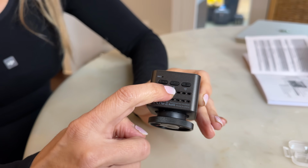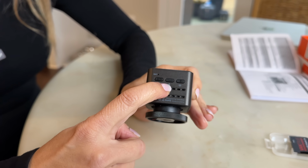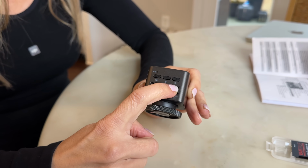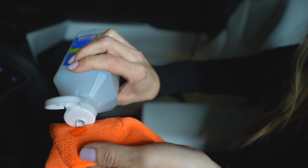Next up, you can see there's a little V on this button. This is where you would do a short press for the mic on and off, or the long press would give you the parking mode. And then the next button has 3 little lines on it. Short press is the menu, long press is the Wi-Fi on and off. That's really all there is to it. We're gonna go out to our Model X, plug it in, and test it out.